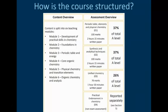Now this image shows you the course overview. On the left hand side you can see the 6 modules which will be covered over the course of Year 12 and 13. Now these 6 modules are covered by 2 teachers who will teach you throughout your 2-week timetable. Now on the right hand side, as it's a linear course, you can see that you will receive 3 exam papers at the end of Year 13 and then a practical endorsement on top of that, which is gained over the course of the 2 years.